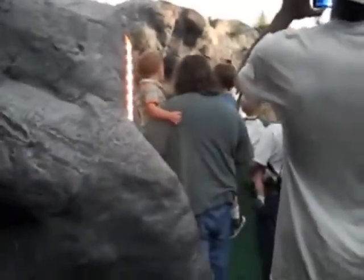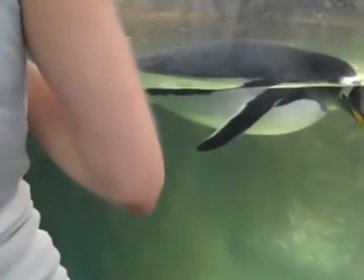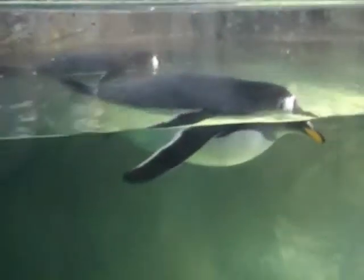Oh my god, it's freezing. Oh my gosh. Hey, it's the March of the Penguins. Get it? Because they're all in a line? I'm funny. I see it. Oh my gosh. He's making funny faces.